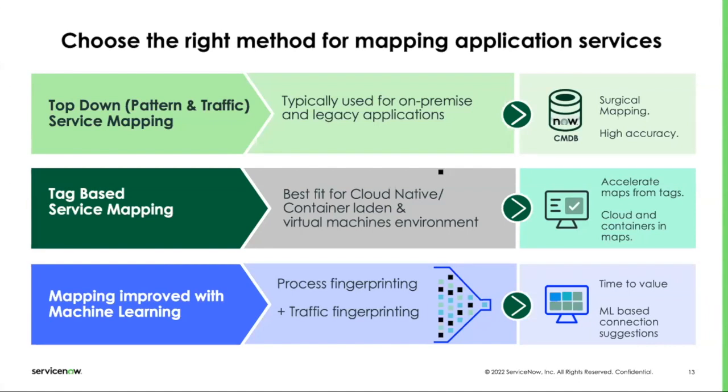So first, let's take a look at top-down discovery. Top-down discovery is the more traditional method of collecting data about devices and applications that are used in application services. Top-down mapping is also traditionally used for on-prem and legacy applications, and has the benefit of giving us the most accurate and detailed service maps.